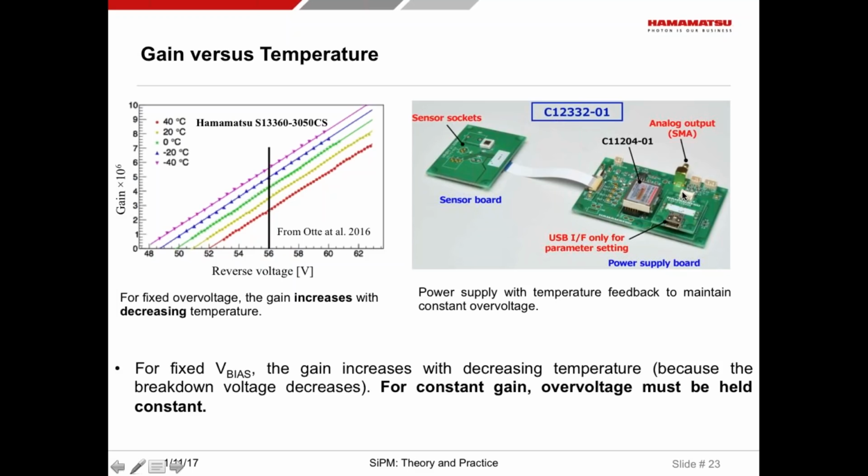Why did I say that this is next to ideal? If the overvoltage is fixed, indeed the gain is constant, but not the dark current rate. If temperature increases, the dark current is going to increase. Of course, if temperature goes down, dark current goes down, and that's always good. So we do not have control, in this case, over the dark count noise.